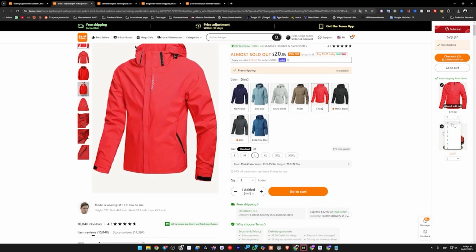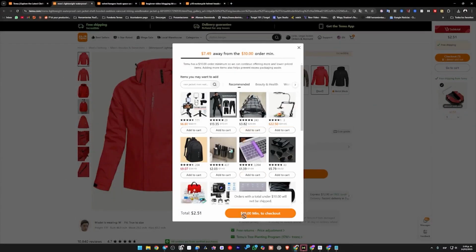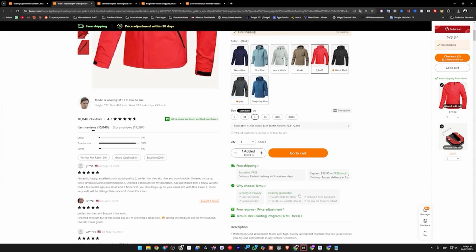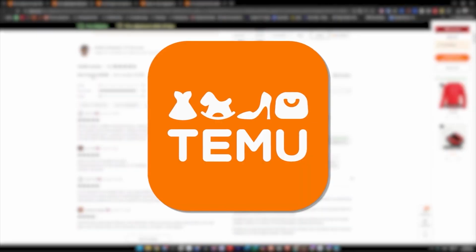For example, on this occasion, I'm going to remove what we just added and go to the cart. And here it shows me that I must spend at least 10. But depending on the country you're in, it will show you a different amount of money. But before going there and completing the purchase, let's add this back to the cart. Let's scroll down here, because to get this free shipping that appears here in most countries, we have to meet that shipping minimum, which in this case is 10. But in other places, it will be different.